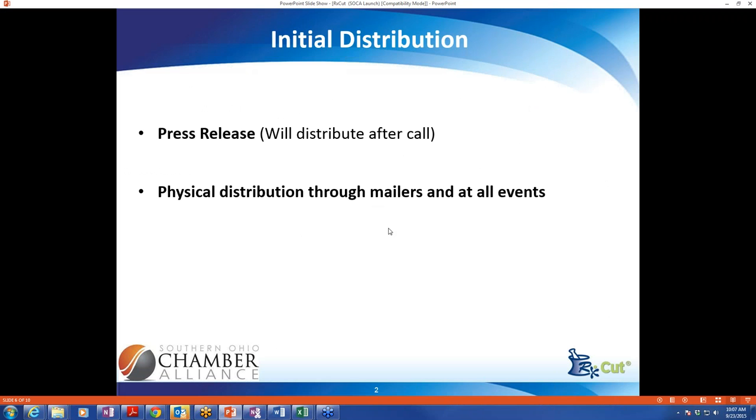Physical distribution is still the best way, actually handing a physical card to someone. Our cards are very high quality. They're laminated, four color, two-sided, with your logo on it, of course. And if you do any kind of snail mail to your members, it should be included there, and several cards should go depending on the size of the company.